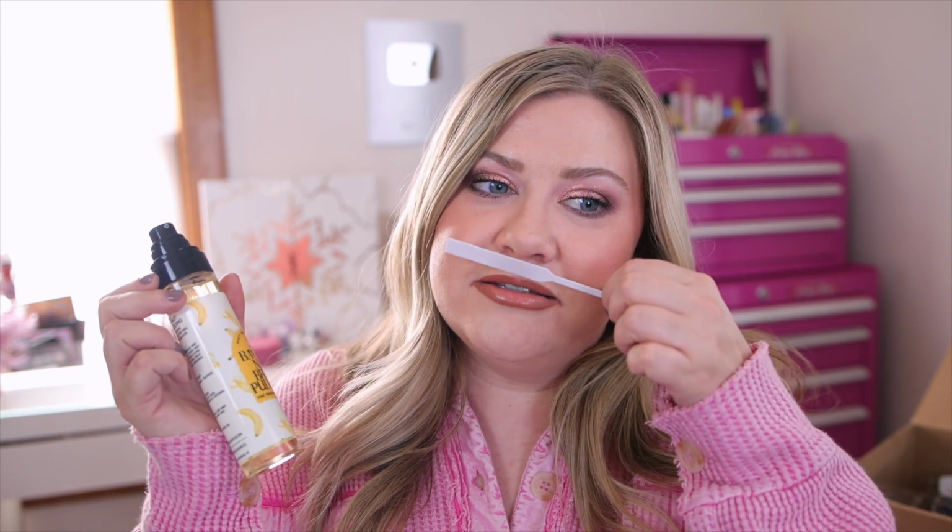So good. The notes are creamy bananas, nutmeg, vanilla, and cinnamon. I just want to bathe in this fragrance. I'm obsessed. I will be buying a lotion ASAP. Okay, another one I had to try.